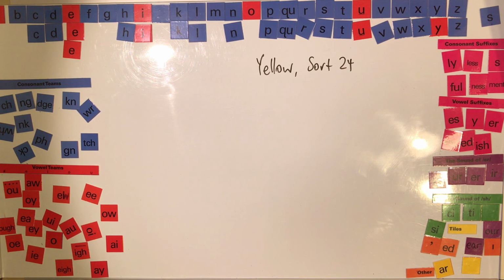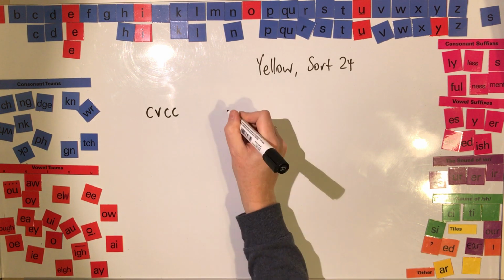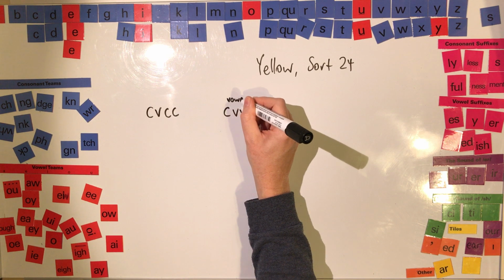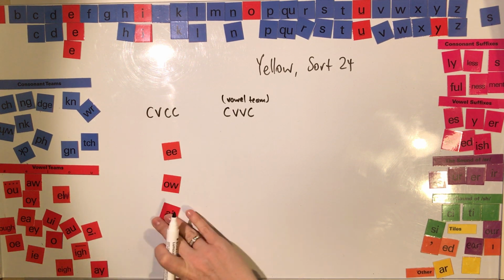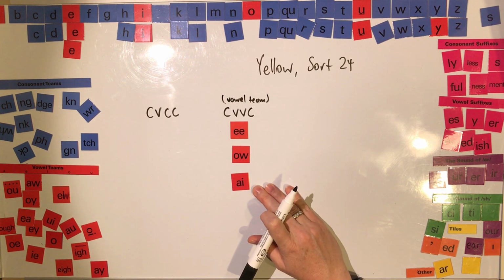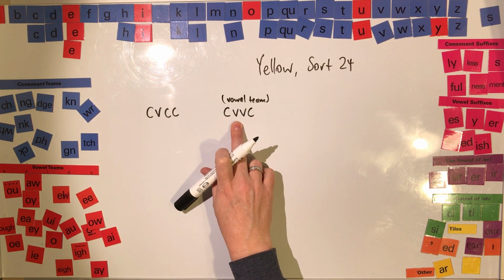Now I might go back to my black pen. Right, so we've got 4 patterns. We've got C, V, C, C, so remember that double consonant. We've got C, V, V, C, so this is a vowel team. That's all that is. So all of these vowel teams over here, you've got E, E, O, W, A, I. These are all vowel teams. Don't be intimidated by this coding. It's actually very easy. Consonant, vowel, vowel, consonant just means vowel team.